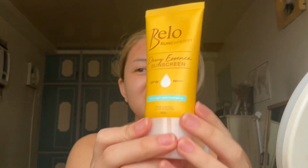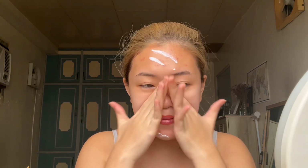As always, loyal user ako nitong Bella sunscreen since like 2020 pa ata or 2019. Actually, at first, maraming may ayaw nito kasi may white cast talaga siya. I mean, as you can see, there is. Pero, maybe because of my skin tone lang din, parang nagiging tone-up effect kasi siya sa akin. Para sa akin, nawawala naman siya. Like that. Pero, for other skin tones, like for Morena, may mga ayaw nung pagka-white cast ni Bello.